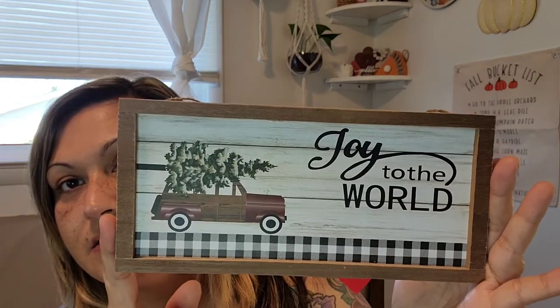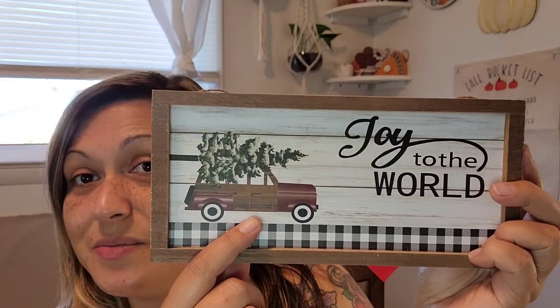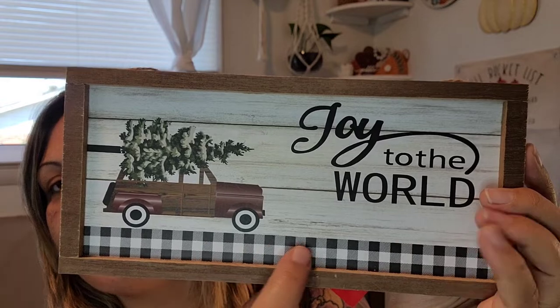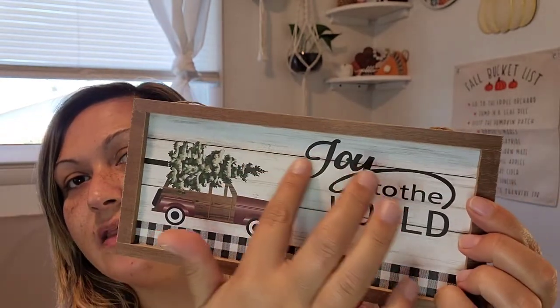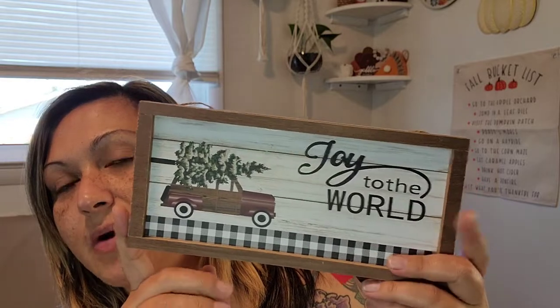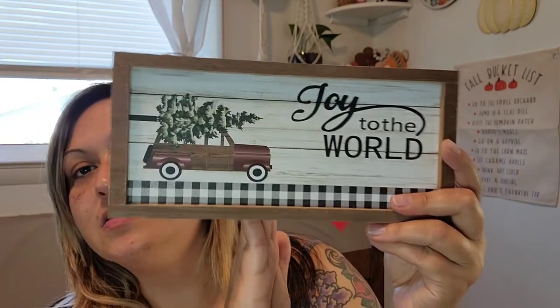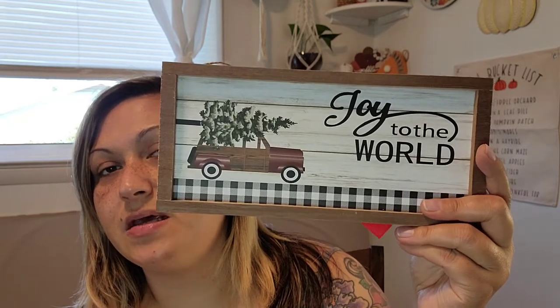So there are some Christmas signs. They are from Christmas House, but how adorable are these? Joy to the World. You have your truck. Honestly, this looks like a vintage Jeep to me, like a vintage station wagon. I love the black and white checkered, buffalo check, I don't know what you guys call it, and I love the wood trim and the faux wood boards in the background. This is absolutely amazing. You don't even have to hang this. If you wanted it as a standing item, just get a painter's stick or some kind of solid piece and then a base. It could be something you have on your shelves or near your TV. Totally loving that. Stinking adorable.